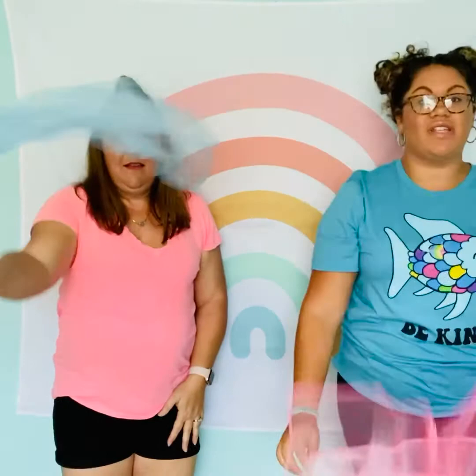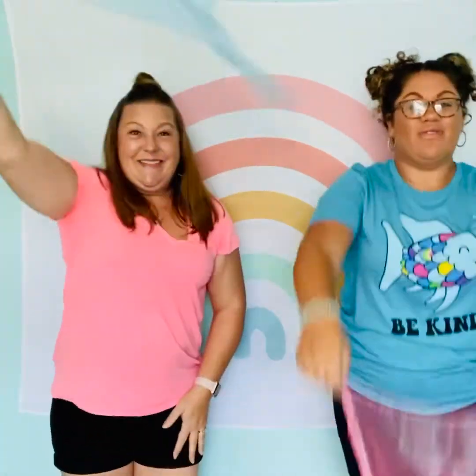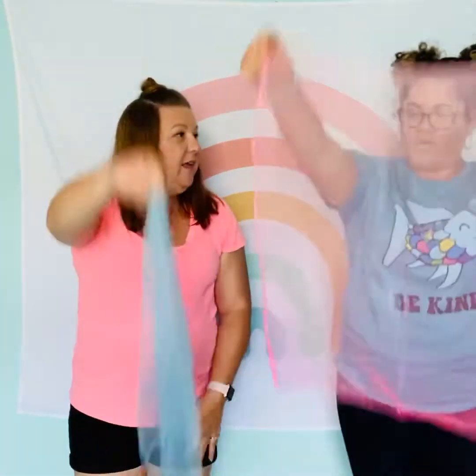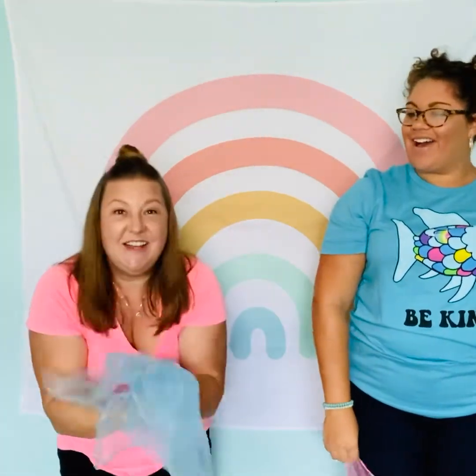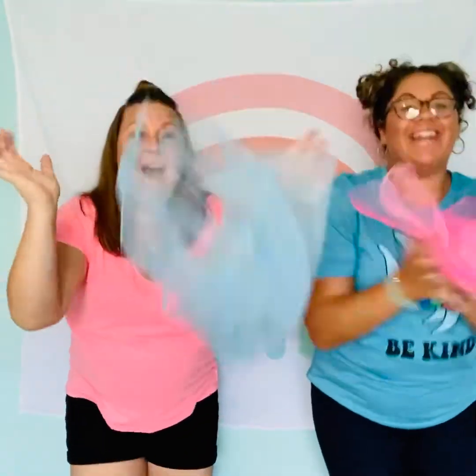These are one of my favorite things to do music with because you can move them slow. Ooh. Or super fast and crazy. You can do lots of fun things with these. I like throwing them in the air and catching them. So let's throw it in the air and catch it. Ooh, yeah, let's try it. Ready? Throw it up and catch it.